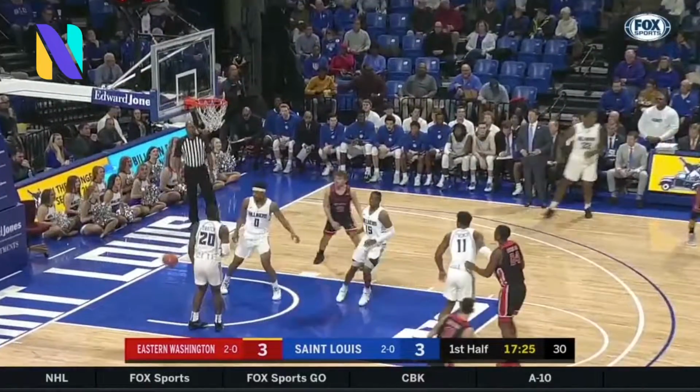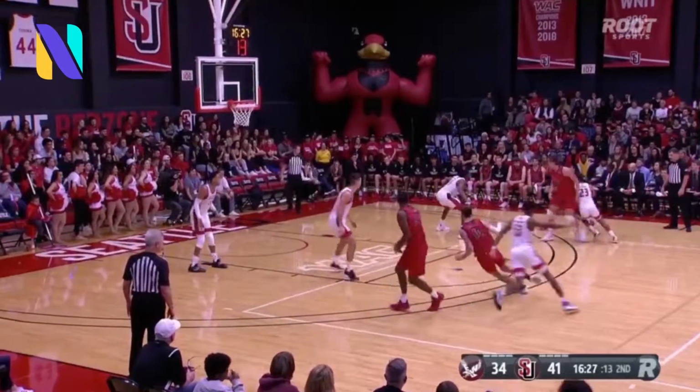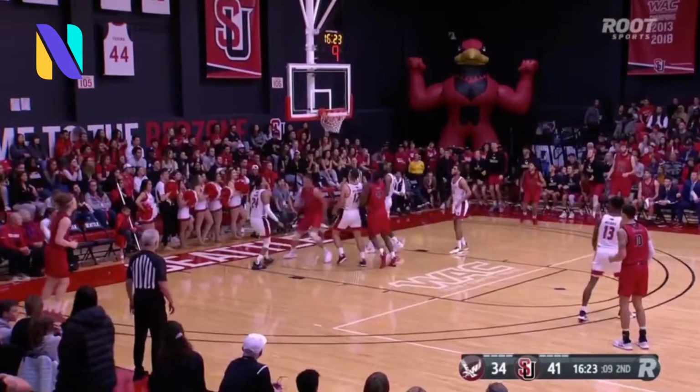Three up, open look, and splash down. Rouse getting a screen from Peatling. Back to him, big man inside, easy basket.